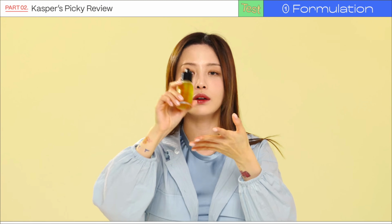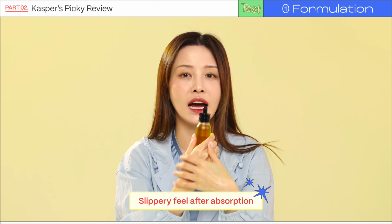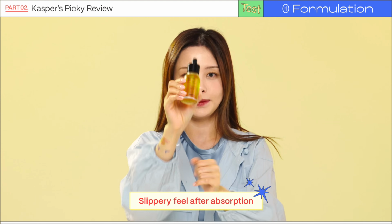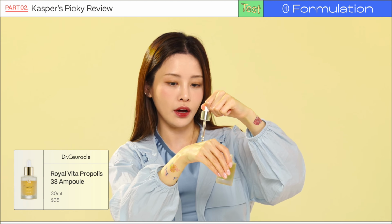So to summarize, the CosRX Propolis Ampoule is very lightweight in consistency, but if you absorb it in, it can kind of feel slippery on the skin. So yeah, use according to your preference. Okay, next let's go in with the Dr. Circle one. This is something that you see a lot if you look up K-beauty online.